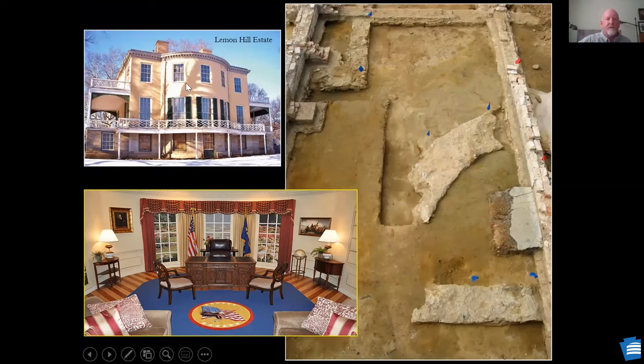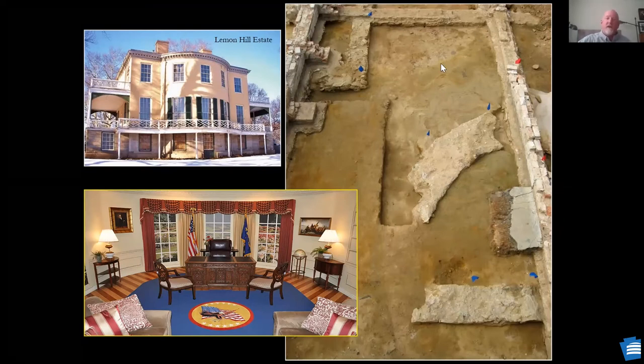Probably looks something similar to this house in Lemon Hill State. So it's sometimes called a bow window, but really it was a two-story semicircular room. We never knew that it actually had foundations that extended down to the basement level. So, which is what this represents. This is the back wall of the main house, the bow window foundations.